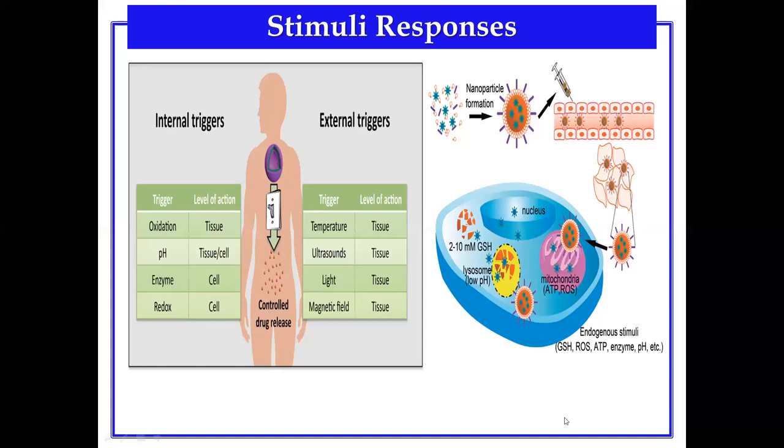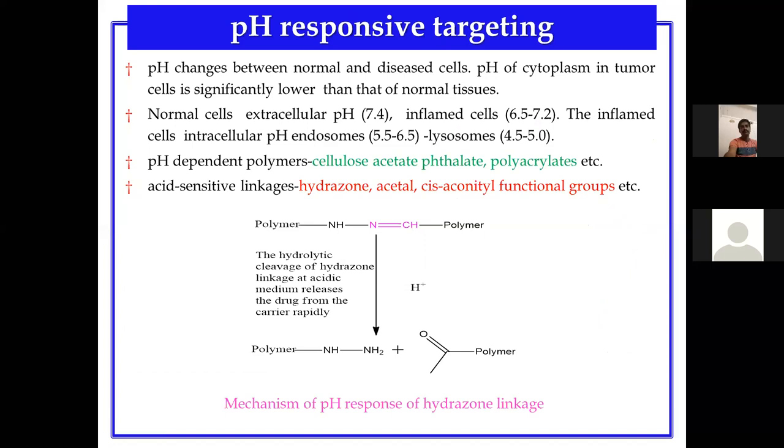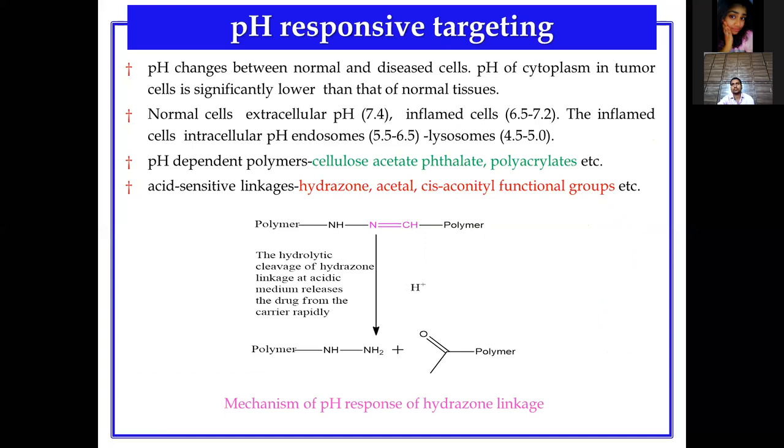First, I'll take as a case study pH responsive targeting, for which we need to modulate or functionalize that kind of cell. As we discussed, the pH changes between normal and diseased cells. The pH of the cytoplasm in tumor cells is significantly lower than in normal tissues.